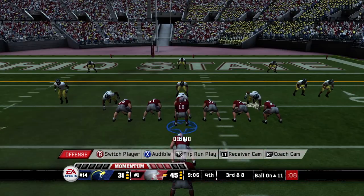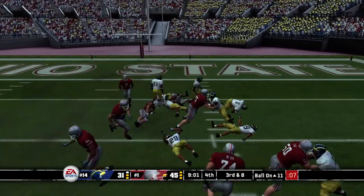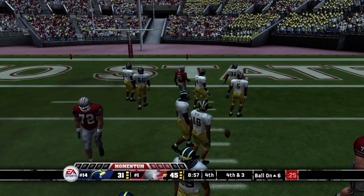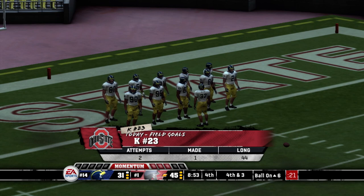Number 25 lines up in the deep back, eye formation. Draw play. And he's tackled at the 6. So they get 5 yards there on the halfback draw. This should be an easy field goal. This one from about 23 yards out.